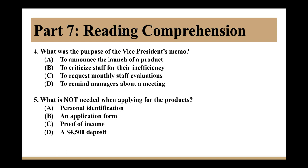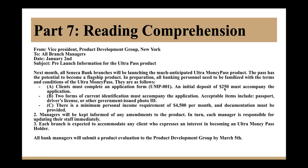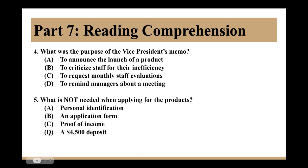Moving to the next one, right? What is not needed when applying for the product? So you can see from the detailed information in the text, right? Not mentioned. So we got here complete a form, is that right? ID, identification, passport, or even related documents, or even a statement of income. Personal identification, correct. An application form, correct. Proof of income, salary statement, correct. But the deposit here is not $45, right? So we can check the first one. It's only $250, so the wrong answer here would be D. Everyone type D for me, please.